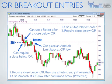Now here's a last slide that shows you all the various ways that you can use this entry. Because remember, now that we have our retest entry, we have our ambush entry, and we have our threshold entry, we can use those in combination to trigger. So you're triggering an entry within an entry.